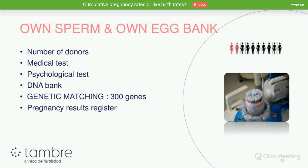Also, you should always check that the clinic offers the possibility of doing a wider genetic matching. This consists of checking, in a blood test, the carrier status of more than 300 recessive diseases for both your partner and the egg donor. This study can also be done with a sperm donor and even in treatments with your own eggs and partner's sperm.